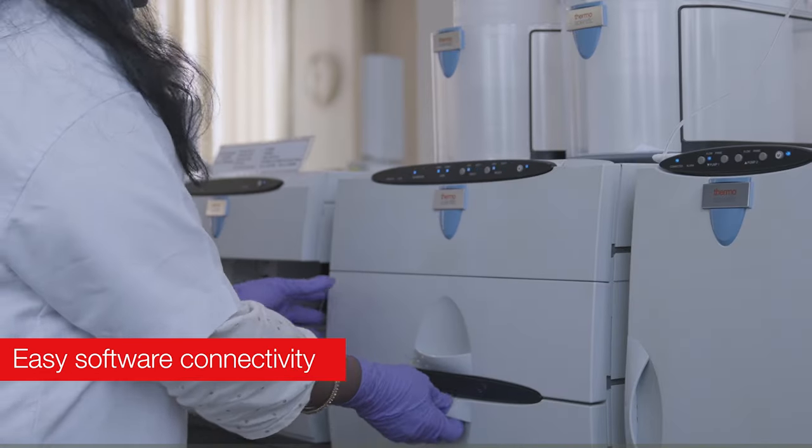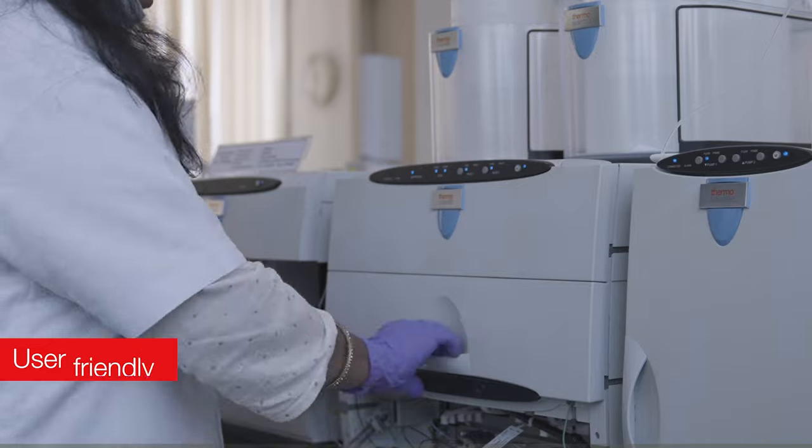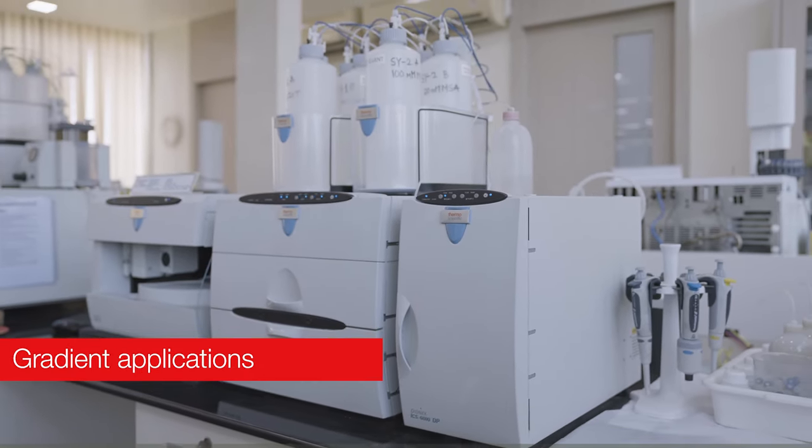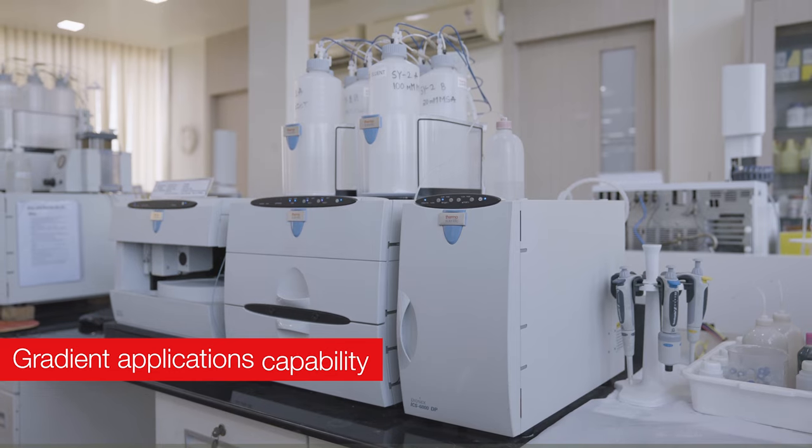Thermofisher ion chromatography has very easy software connectivity, very user friendly to detectors such as a UV detector, conductivity detector and amperometry detector. Over and above, it has gradient application capability for multi ions in a single injection.